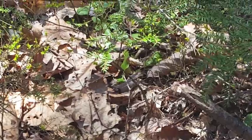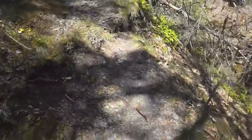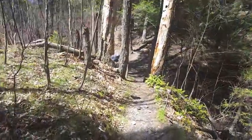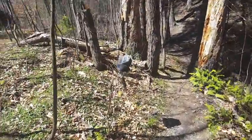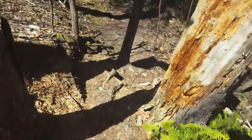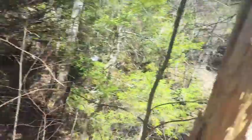Nice little bumblebee down there, doing his thing. And here, that's weird. That's somebody's hat. Somebody lost a hat on the trail. Looks like this continues meandering forth. Wow, this is a very cool, adventurous trail.